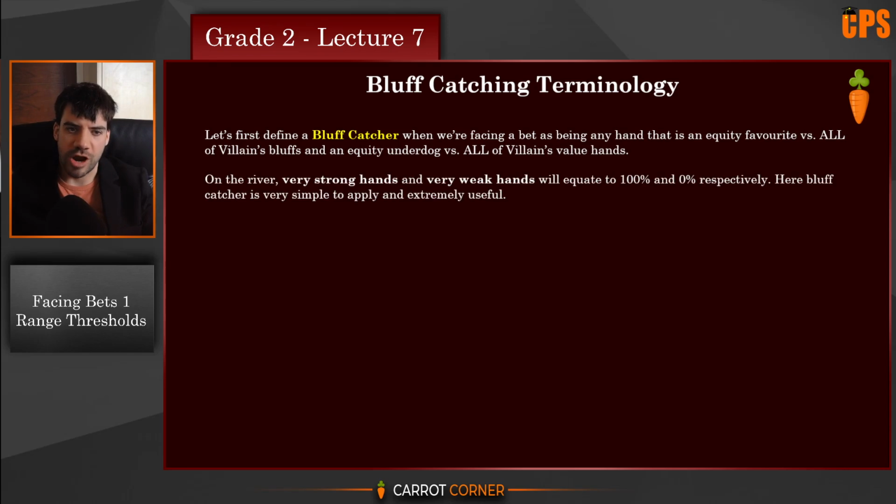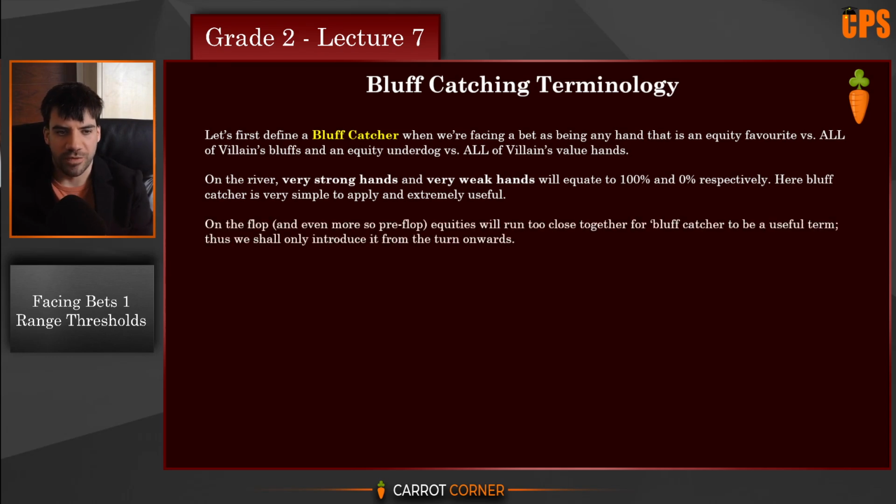On the river, very strong hands and very weak hands will equate to 100 and 0% equity respectively. Here, a bluff catcher is very simple to apply and it's extremely useful. It's basically completely true in its purest sense. On the flop, and even more so pre-flop, equities will run too close together for bluff catcher to be a useful term, thus we'll only introduce it from the turn onwards.